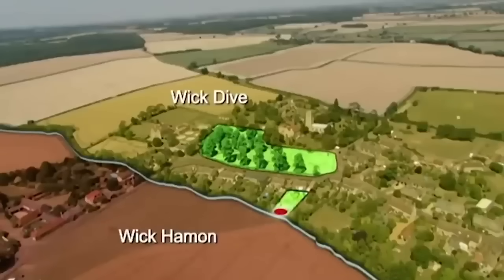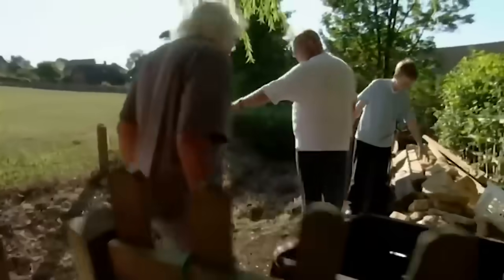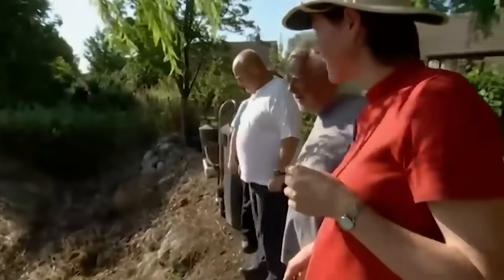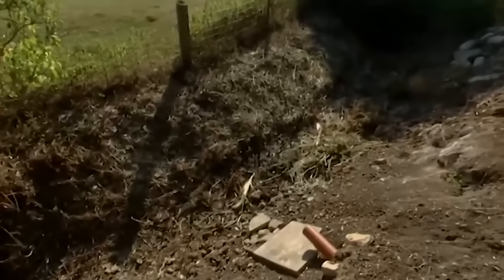This family have already collected a few finds and stored them near the stream that was once the boundary between the two villages. The stream's virtually dried up, hasn't it? Yeah, it does. In the winter, that'll actually flow over that pipe for about 6 or 7 inches. Really? So this is our stream, isn't it, Mick? Yeah, you can't believe it. It's all dried up right the way through. These are the stones.